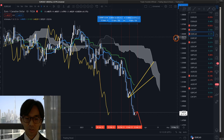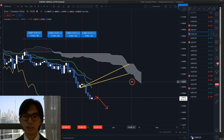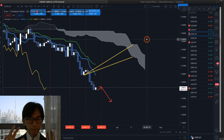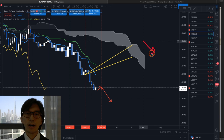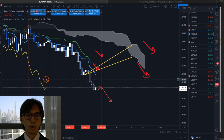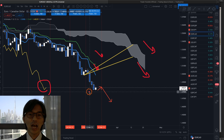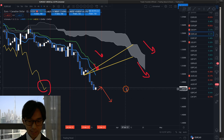Alright, so EURCAD is downtrending too. And I have the forecast lines here too, and also time cycles. So first of all, we have to look at the bigger picture by these Ichimoku five lines. What I see is that Senkou Span B is down, Senkou Span A is down, Kijun Sen down, Tenkan Sen down, and Chikou Span below the candles. So same thing, this is downtrending too. And in this condition, you never look for a buy chance. We only have to look for the sell chance because this is downtrending on all these lines.